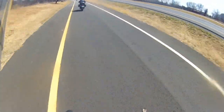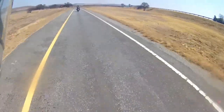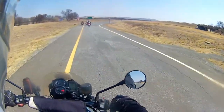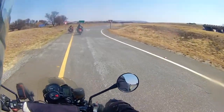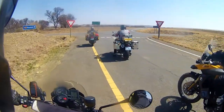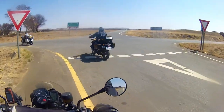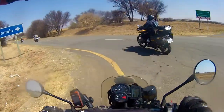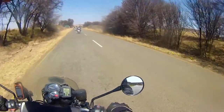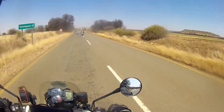This is shortly after about 4-5 hours in the saddle, total time around 6 hours, and glad the long boring N1 road is now finished and we can have some smaller, more scenic small roads to travel. At this stage I was quite tired. It was good riding in a group. Pace was not too fast. Quite enjoyed it. We rode quite well together, I think.